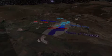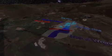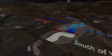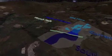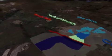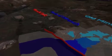Superimposed on the surface, we can see the outline of the Upper Elsburg Reef package in blue. The ore body is divided into Old Mine, Current Mine, and north and south of Wrench, which are divided by the Wrench Fault. North of Wrench constitutes the strategic plan for the near future of mining at South Deep and will be the focus of this visual experience.